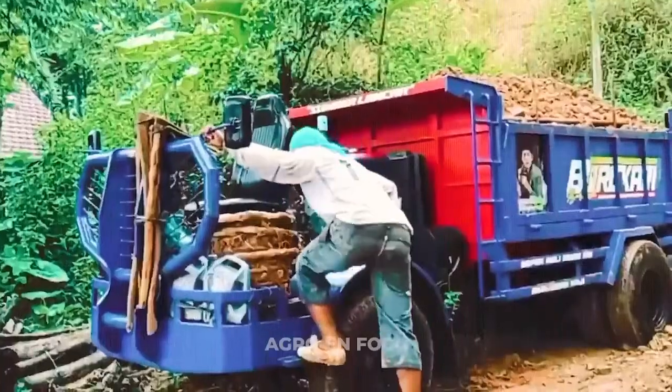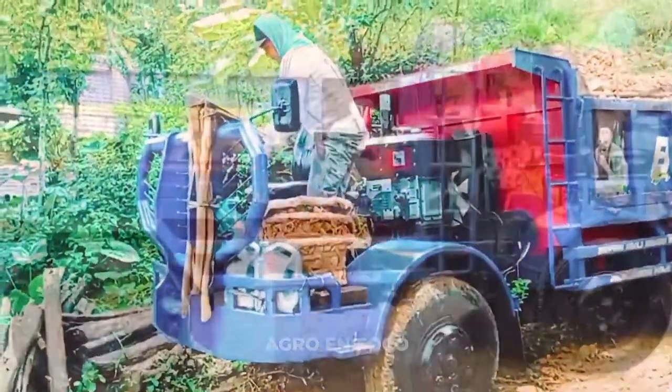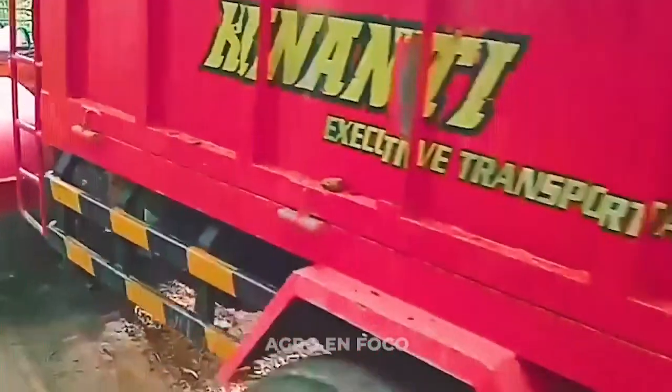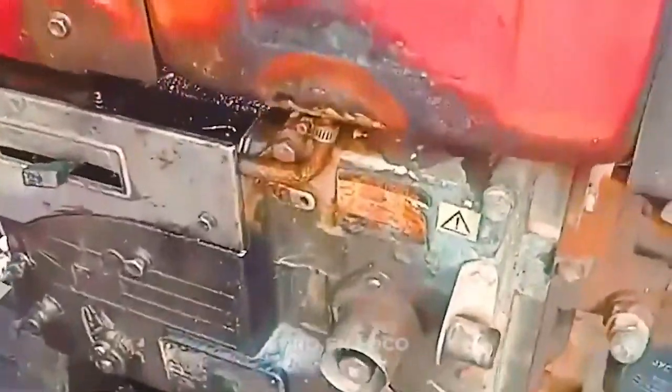Can you imagine a roofless truck navigating challenging roads and still being considered the ideal vehicle in certain regions? That's exactly what happens in Indonesia. There's a category of trucks called Ladakh Dump that intrigues and fascinates with its simplicity and efficiency. But what's behind this unusual design?